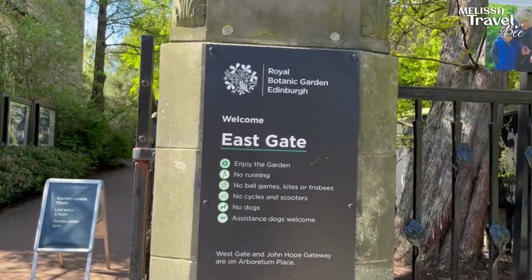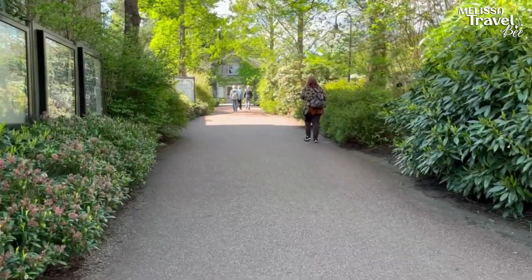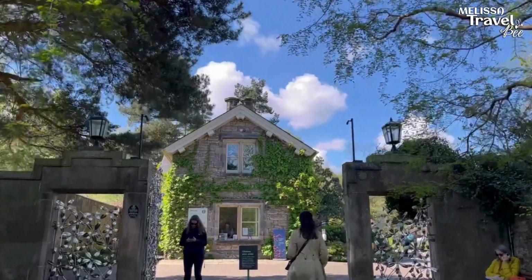We decided that the next day would be a nature day. First, we took the bus to the Royal Botanic Garden, where you can easily get lost in the beautiful gardens and spend your entire day without even noticing it.